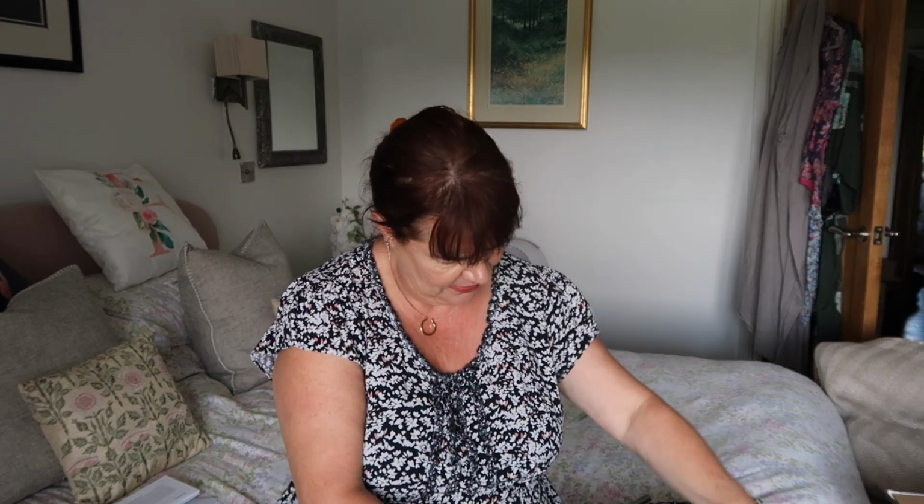Nose a bit out of the way, sorry guys. Gosh, it's heavy, it is all winter clothes. Quite a lot of black, which always makes me happy.